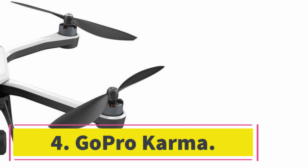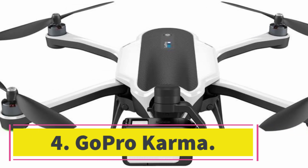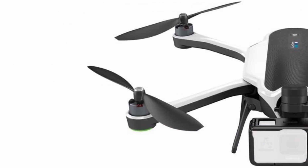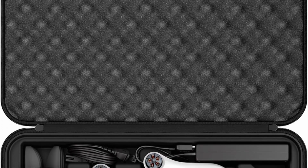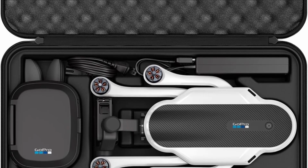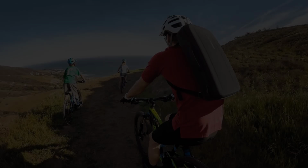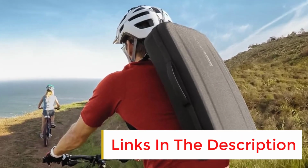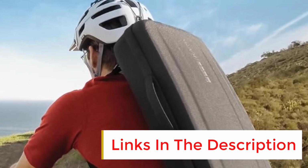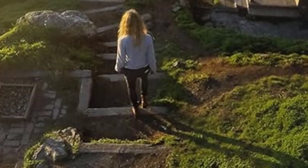Number 4. GoPro Karma. Ah yes, the GoPro Karma. This drone seems to have been named for irony, since GoPro must have kicked quite a few puppies in the past to deserve such a rocky product launch. When the Karma first came to market, it had a serious bug which caused unavoidable crash of customers' shiny new drone. This forced the action camera company to recall all the units, and 3 months later a newly fixed Karma was back on sale.